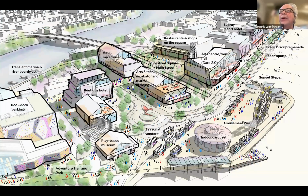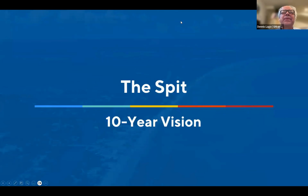And again, a quick character sketch of what this could be like. You can kind of see Beach Drive expanding into the large amusement pier. We're showing this one with carnival activities, but it could very much be other festival programs. We're also showing this notion that we could have all season programming. So the indoor carousel idea or some other structures that say there can be pavilions here that can allow the place to be visited and occupied even in the deepest of winter. And again, the notion that, oh, sorry, Tim, if you go back on that.